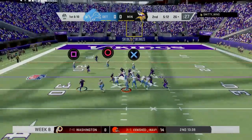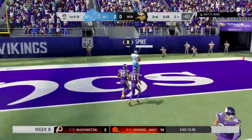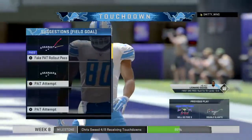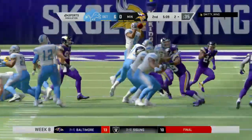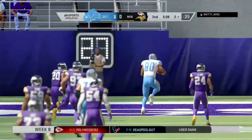They'll come out throwing here to start the drive. And a quick throw here, that's complete, and he takes this one in for a Lions touchdown. His guys are in for 6, first onto the scoreboard here this afternoon. And there, they got him the ball. Just get it to him, let him do the rest.